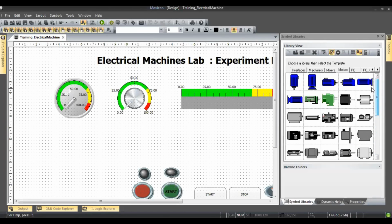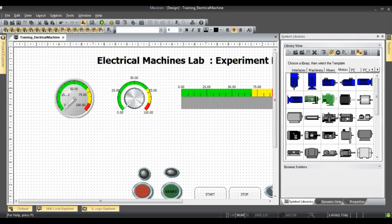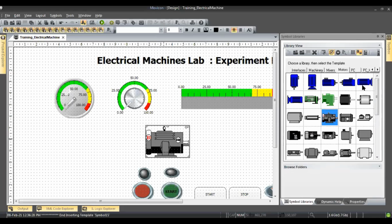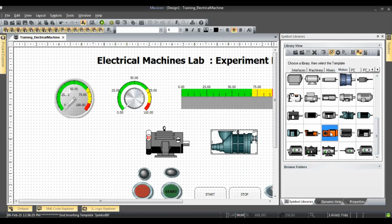You can see plenty of motor symbols are available, like servo motor, single motor, gear motor. In the required location, you can just drag and drop. Plenty of symbols are available, motors are available, and animated symbols are also available.